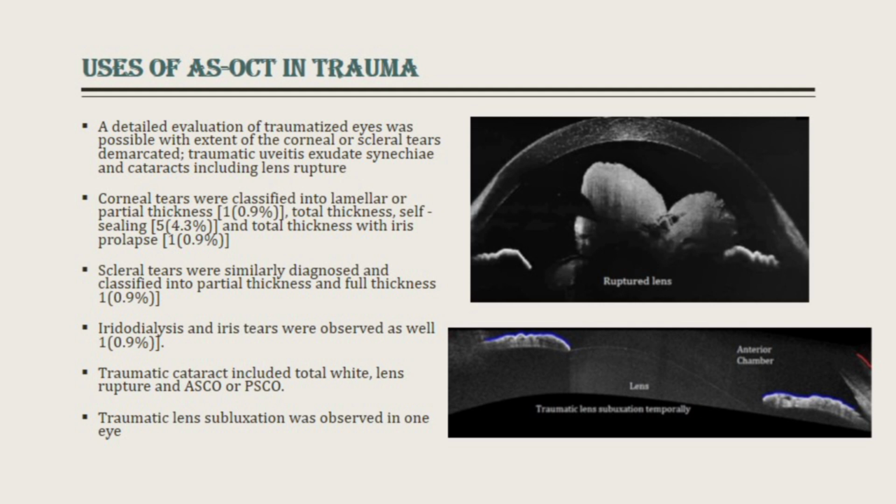Corneal tears were classified into lamellar, total thickness, self-sealing, and total thickness with iris prolapse. Scleral tears were similarly classified into partial and full thickness. Iridodialysis and iris tears were observed, and traumatic lens subluxation and cataract were also observed.